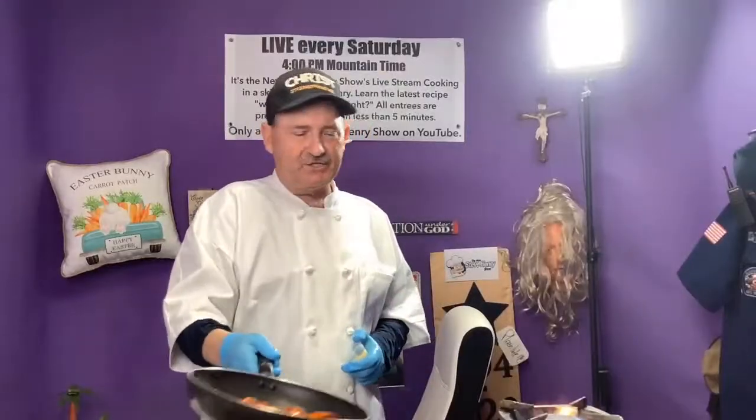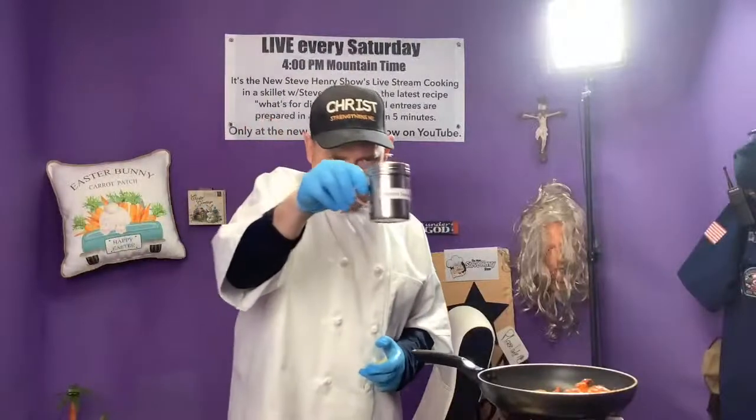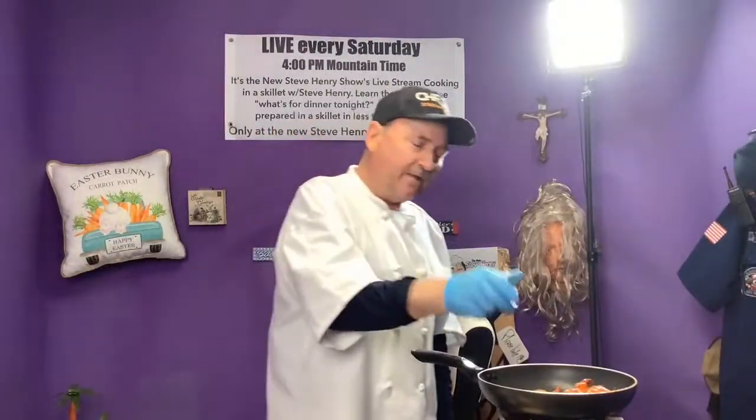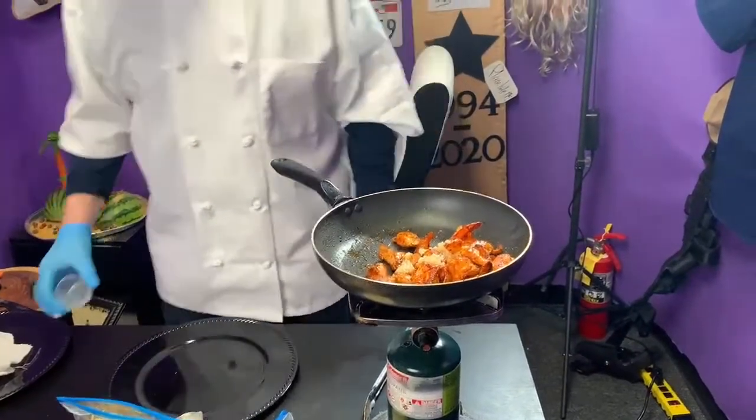My own favorite Cajun. That is available in the cookbook. It's under the secret seasoning category. That will all be revealed to you in the cookbook when the cookbook comes out. All this is a little fresh garlic going in right now. We're going to have that go.